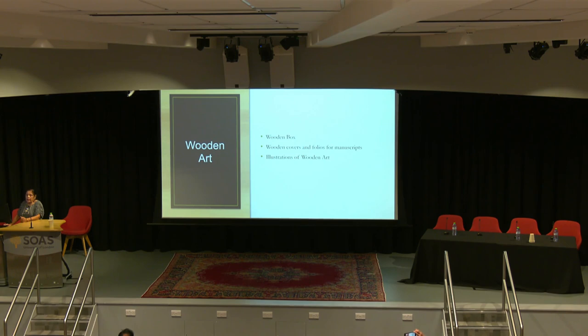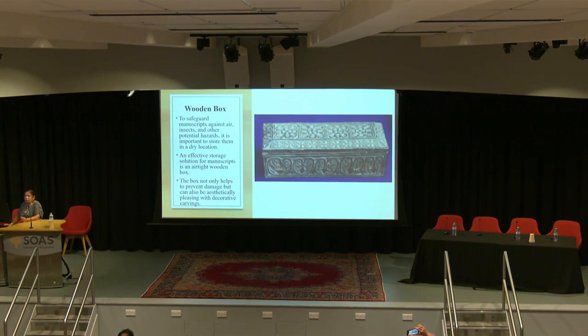Now I'm going to talk about wooden art. This is a wooden box. Manuscripts were kept in a dry place to prevent damage from air and insects. An airtight wooden box was used to store them well. The box not only helps to prevent the damage, but can also be aesthetically pleasing with decorative carving. Still, we can see this type of box in old manuscript libraries. These boxes are mostly filled with illustrated manuscripts, because illustrated manuscripts are considered very auspicious and pious.